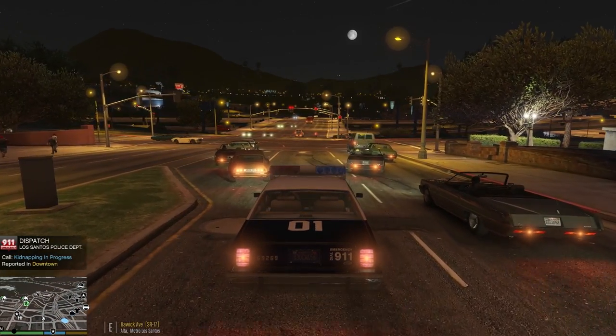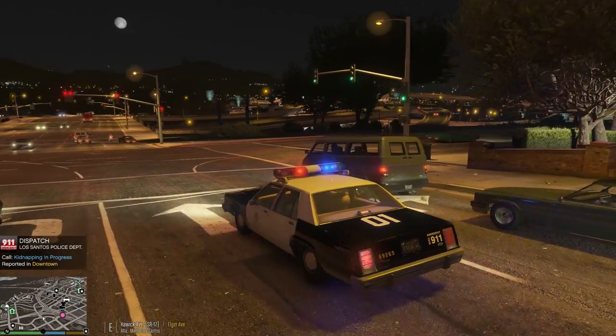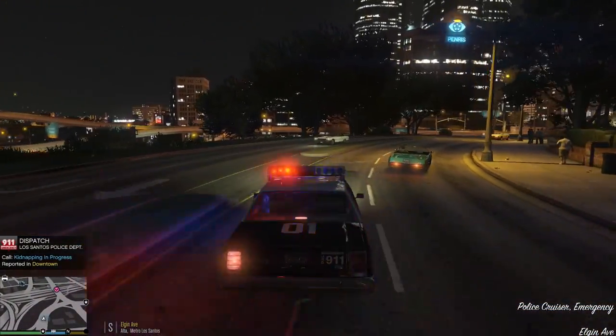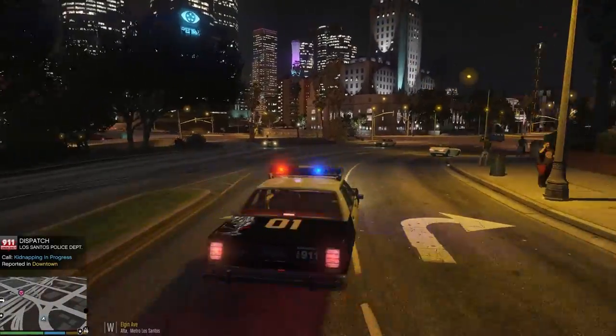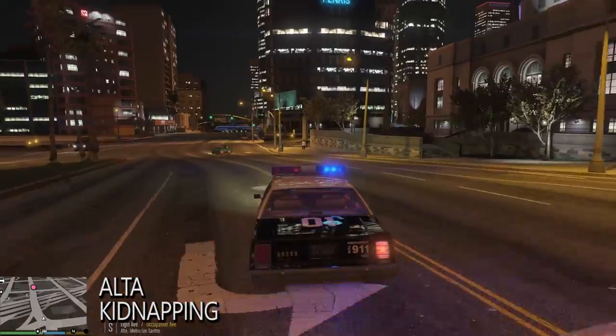All units, a kidnapping. Okay, getting reports of a kidnapping. Shots fired. We'll take shots fired as well. We're gonna light up over that way and see if we can get involved with what's going on. I think they're fleeing in a vehicle, it looks like. Headed downtown right now, Los Santos.